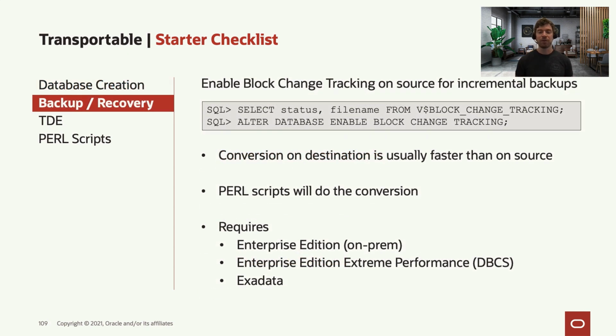Regarding block change tracking, we strongly recommend you to enable BCT. The reason is that your level 1 incremental backups will be much faster. As I said before, for the RMAN strategy, when you have block change tracking enabled, Oracle Database won't do a full scan on your data files to identify the blocks that changed since the latest level 1 or level 0. It's going to keep track of everything that changed in a separate file. And when you run your incremental level 1 backup, it's going to pick those blocks and put them in your backup set. So this is going to be much faster.